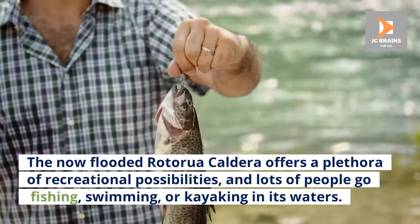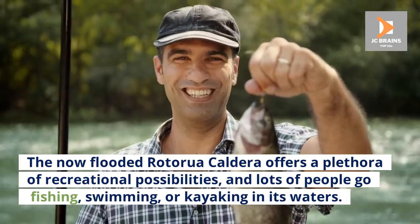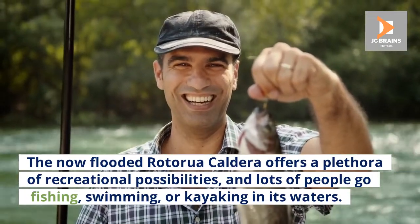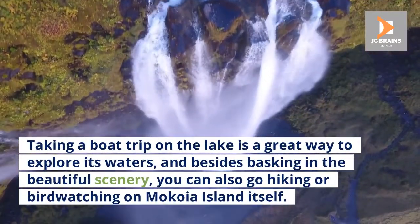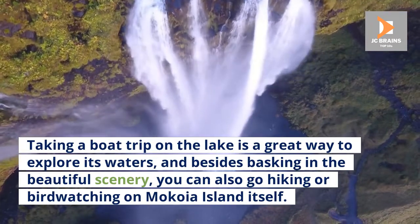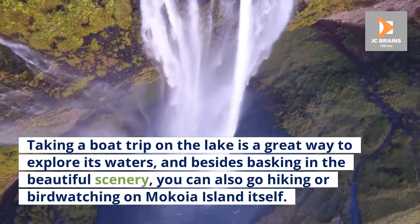The now flooded Rotorua caldera offers a plethora of recreational possibilities, and lots of people go fishing, swimming, or kayaking in its waters. Taking a boat trip on the lake is a great way to explore its waters, and besides basking in the beautiful scenery, you can also go hiking or birdwatching on Mokoia Island itself.